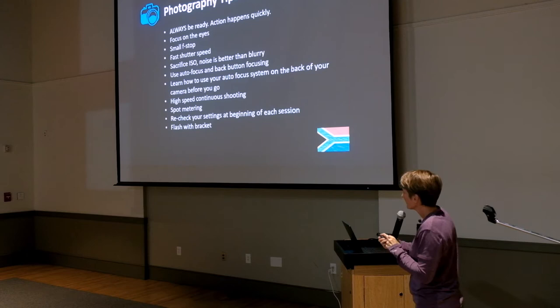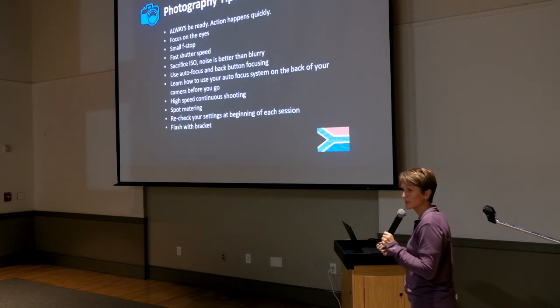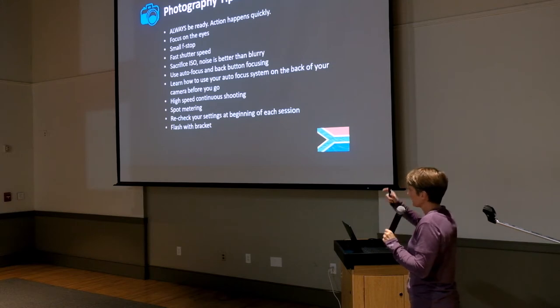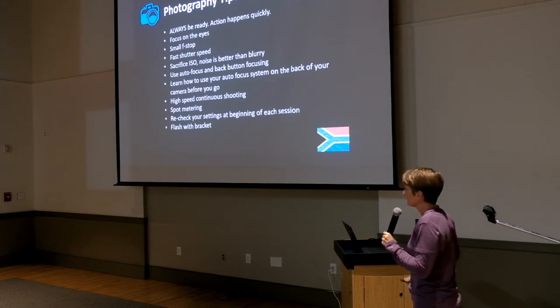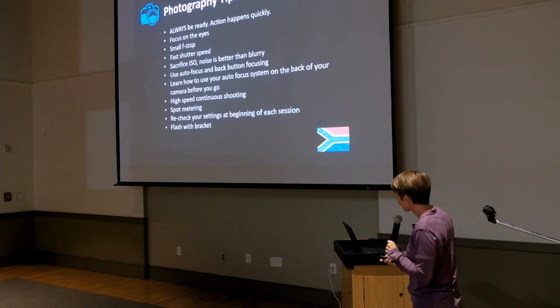The other thing, if you do go with a company that does flash, make sure you get a flash bracket. If your flash is slightly off your camera body, you're not going to get the reflection in the animal's eyes. Unless you put it right on the top of your camera, you will get green eye, depending on the animal. So definitely a flash bracket.